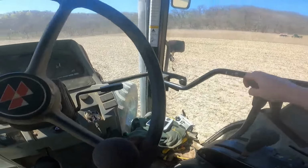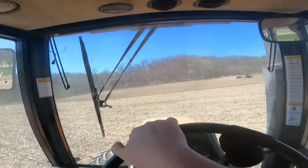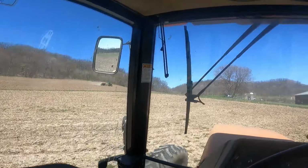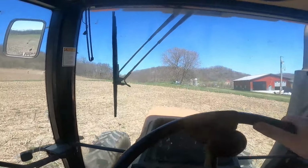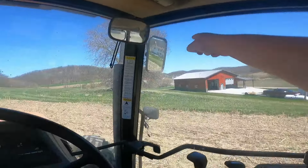Okay, put it back into gear. Let's go. This is gonna be corn right here. I'll be able to use the teeth again. He's doing the middle right now, so I'm just gonna go around it like we're cutting hay. This is, I think, 11 acres or whatever it is. I can't remember, it's like 9, 10, 11 acres right up here. Not too bad.